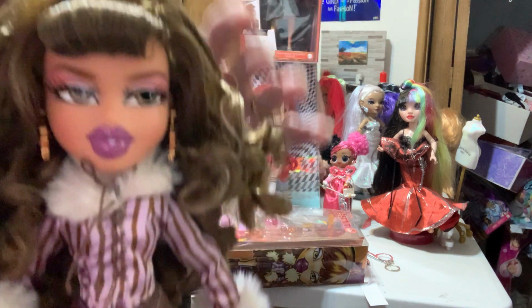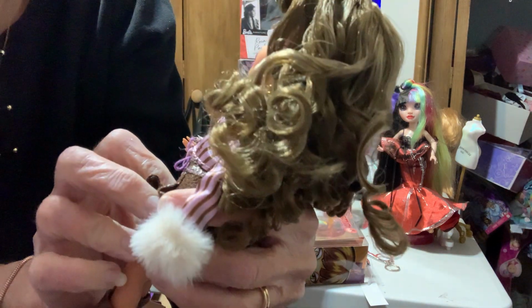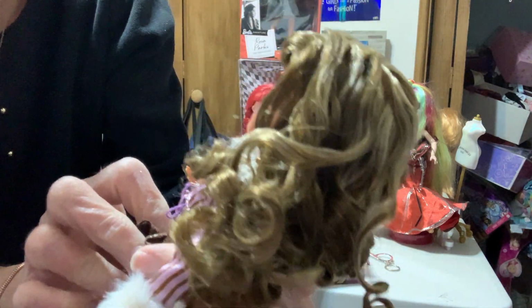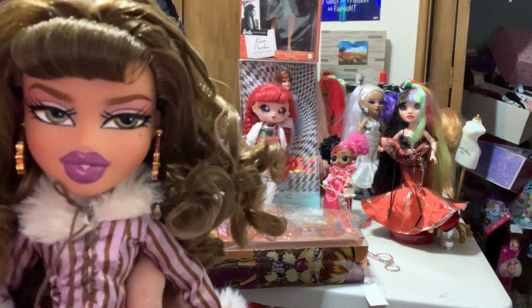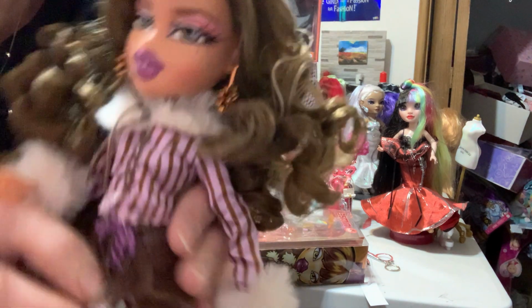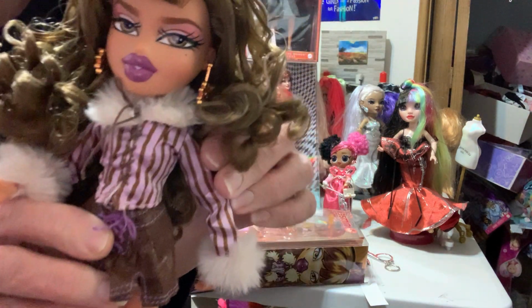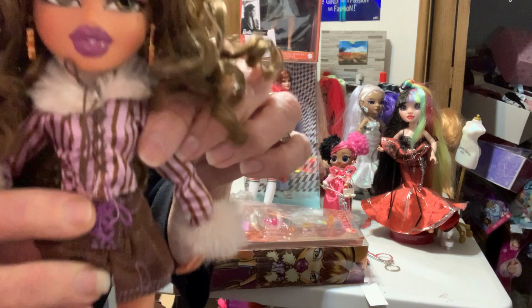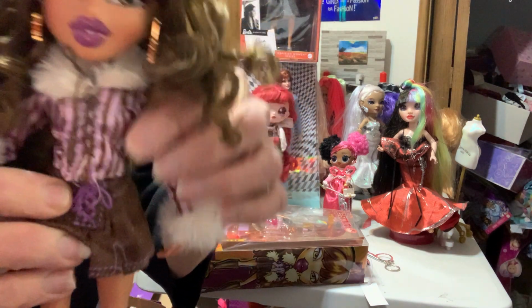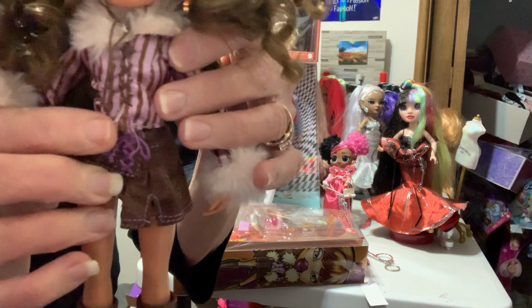She's got curly bangs, and kind of hazel eyes. Brownish hazel eyes and her kind of purple lips. And look at her little purple striped top. Or purple and brown. Got fur at the collar and at the cuffs.